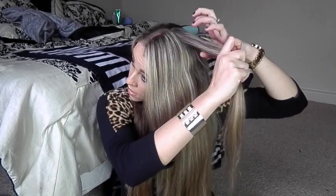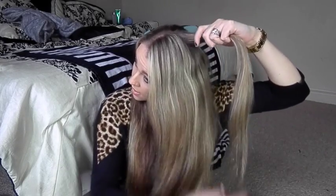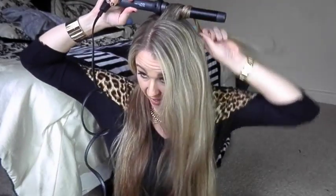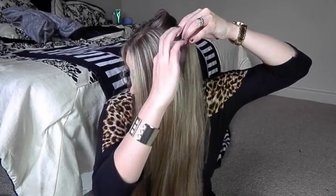So I start in the back, and I grab a top section, top meaning the top of my head. That's just where I always start. The key is to wrap away from your face. That's the direction you want to go. And I just hold each strand for about 10 seconds, like so. Then I just throw it to the back, and then I just continue this process.